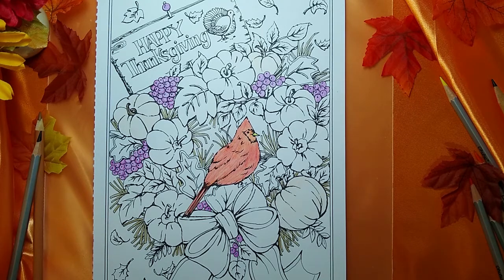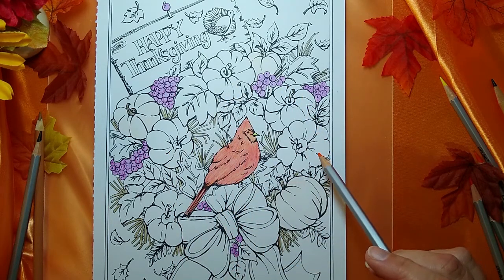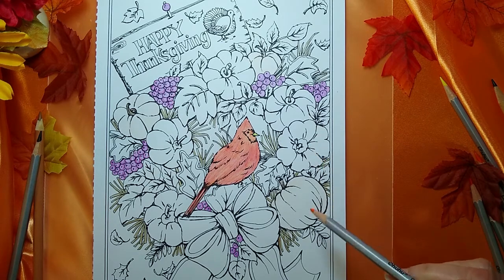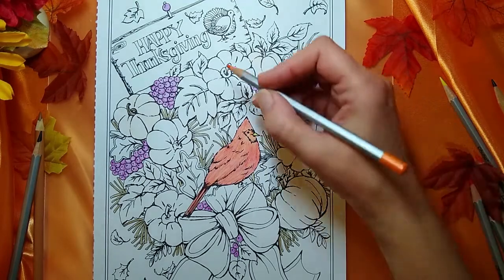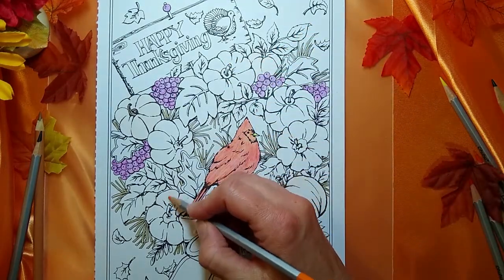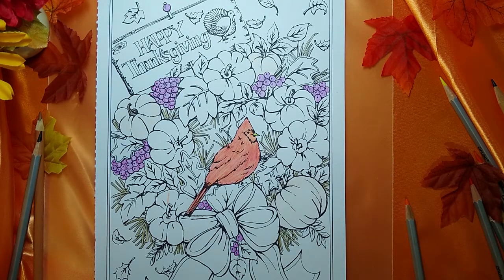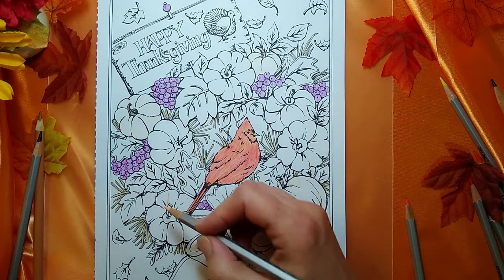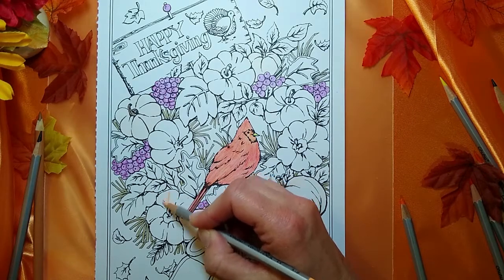Now let's go for an orange gourd. So let's see, I've got 1, 2, 3, 4, 5. Let's go for, what I'm going to do is I'll come back to that orange. I'm going to lay a foundation of this color.